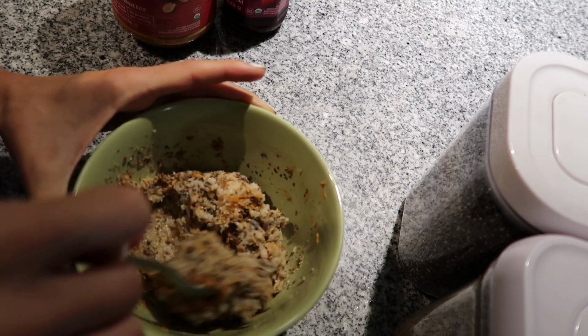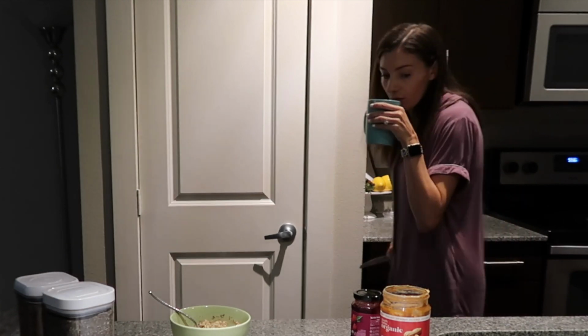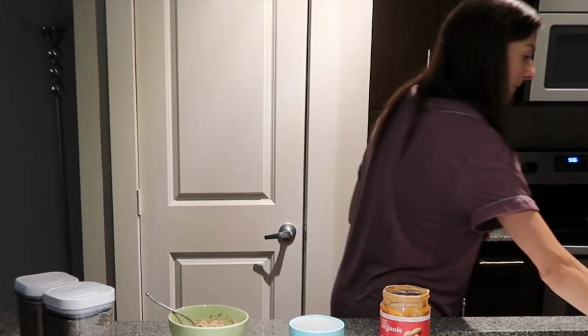But since I haven't been to the grocery store in a while, I don't have any fresh fruit on hand. So I decided to do a little bit of a peanut butter and jelly oatmeal, and I'm adding peanut butter and some raspberry jam. Probably not as healthy as fresh fruit, but it's pretty good.